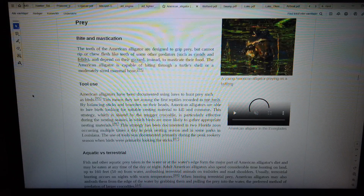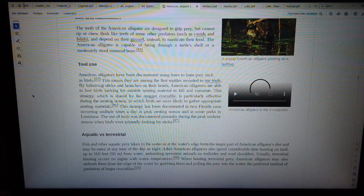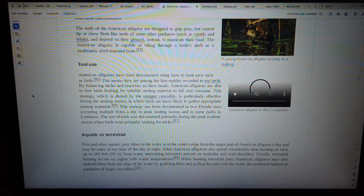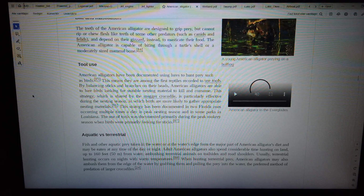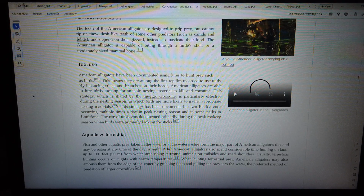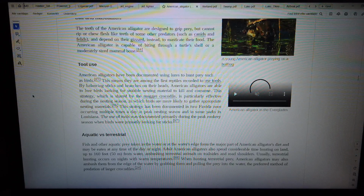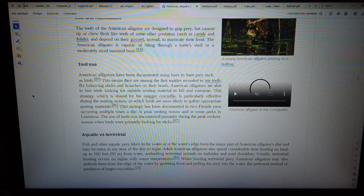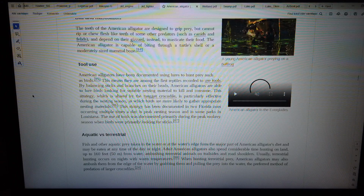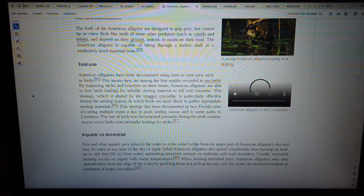Tool use. American alligators have been documented using lures to hunt prey such as birds. This means they are among the first reptiles recorded to use tools. By balancing sticks and branches on their heads, American alligators are able to lure birds looking for suitable nesting material to kill and consume. This strategy, which is shared by the mugger crocodile, is particularly effective during the nesting season, in which birds are more likely to gather appropriate nesting materials.